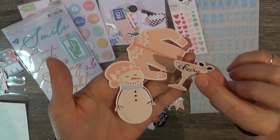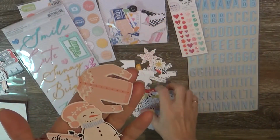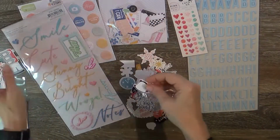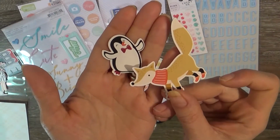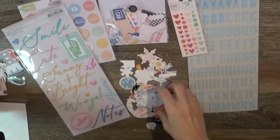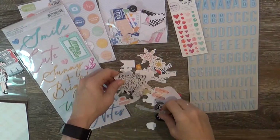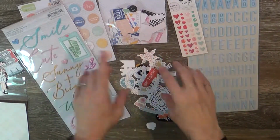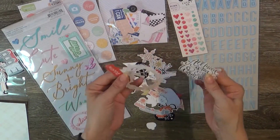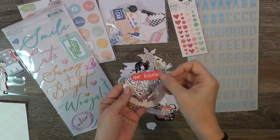Oh, I like this one too. Cheers. That'd be cute for New Year's. So yeah, just a bunch of little fun. Oh, I like the little fox. These are fun. Happy New Year. And I'm sure I can use these. Probably not with, like, I don't know. They just look, the orange throws me off.